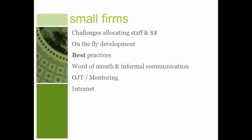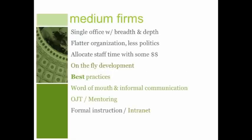I'm not going to spend much time here, but we'll ramp it down real quick. I've worked in small firms for about a third of my career, medium-sized firms for about 8 years, and a large firm for the last 13. Small firms: not a lot of money to spread around, but you can do on-the-fly development, and there are best practices. Word of mouth and informal communication are a great way to communicate, and in small firms a tremendous way to mentor on the job. And intranets are surprisingly easy to set up and memorialize this stuff.